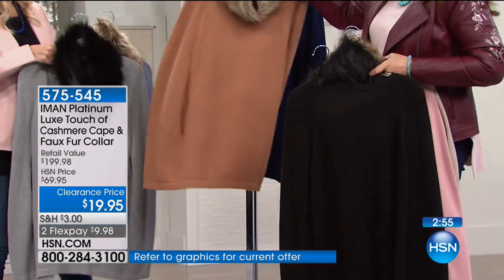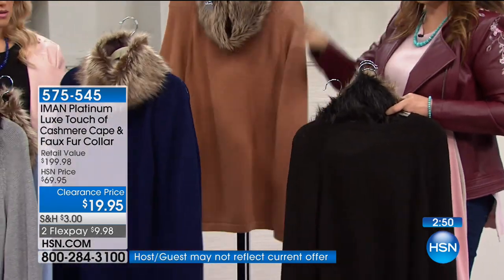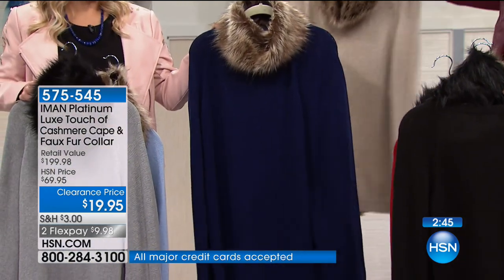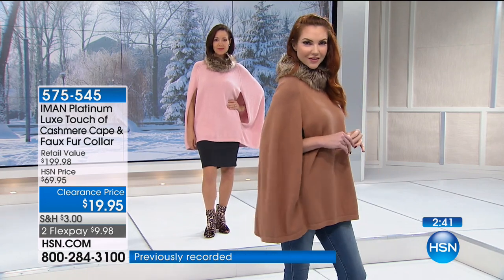This color. So many options. This is, is it camel? I always want to call it caramel. Camel. And then here is the navy. True navy. That navy's pretty. I like that we took the navy and then we have it with the tipped faux fur, which has all the colors of caramel and ivory and tan.